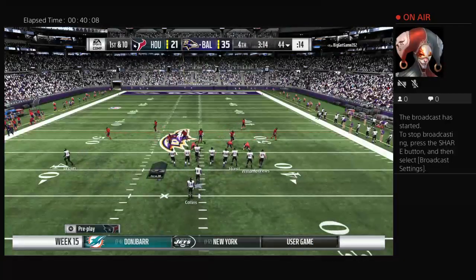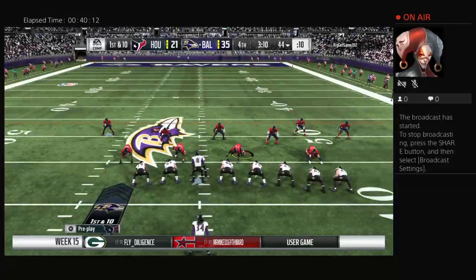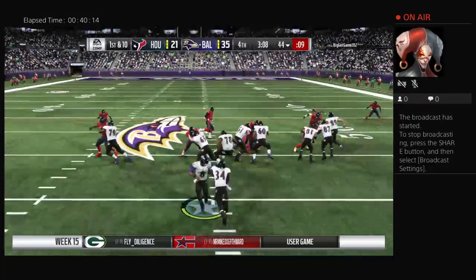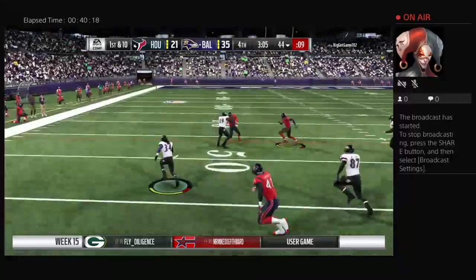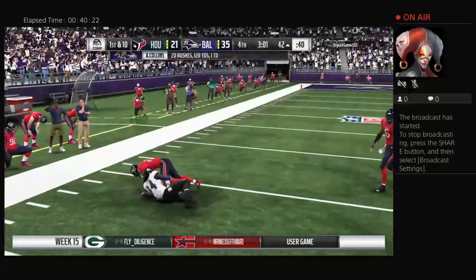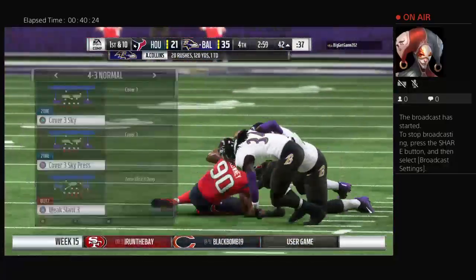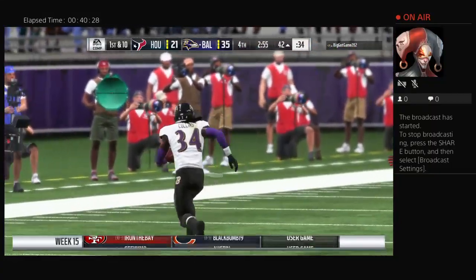Check. Patriot. Patriot. And they'll run it here. And taking it across midfield and inside the 45. They get 14 on that one. That's good for a Baltimore first down.